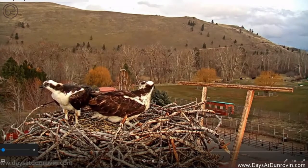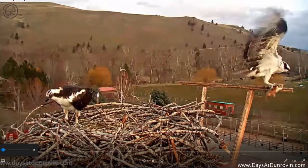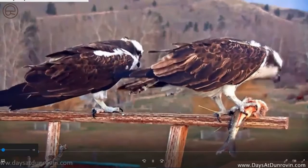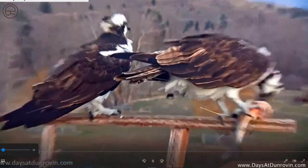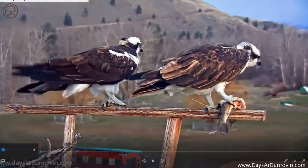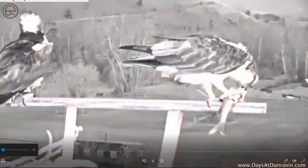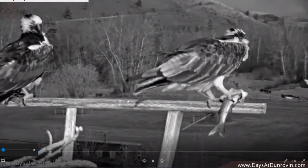So this was the first fish of the year, and you may have noticed it doesn't have a head. That's very common: the male will catch a fish and eat the head himself and bring the rest to the nest. Sometimes he brings live fish to the nest, but oftentimes they are headless, because that's how he feeds himself first.